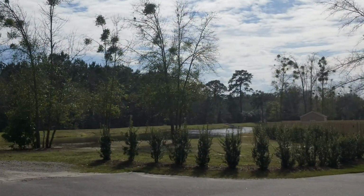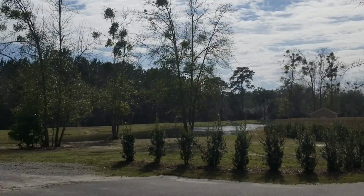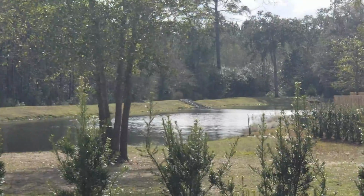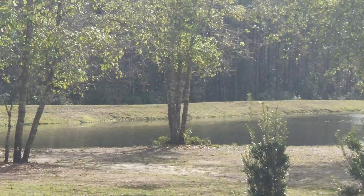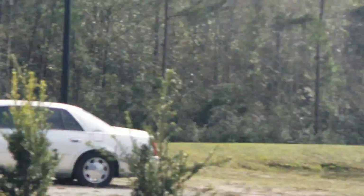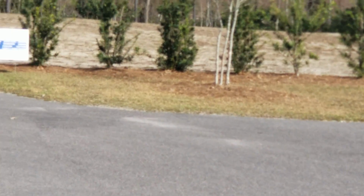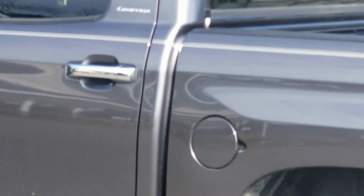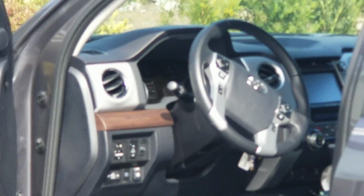To the back of the property is a pond. I'm sure there's fish out there. Gotta get a good view of the pond area. Let's hop back in the car and let's go check out some more.